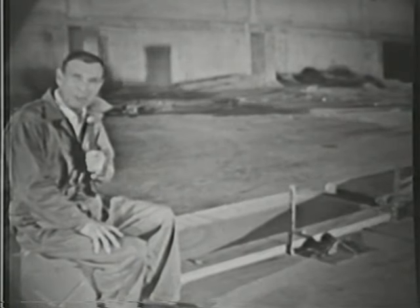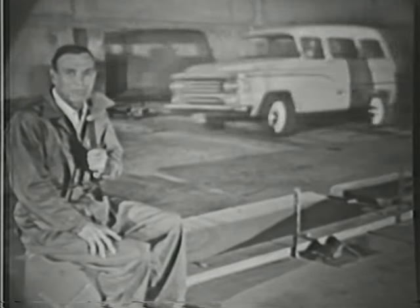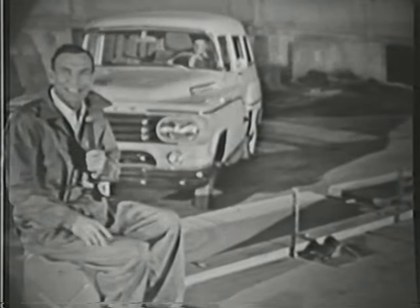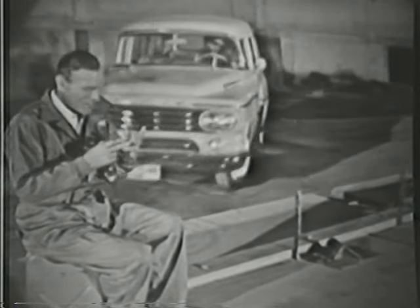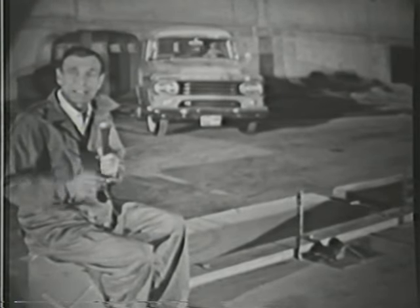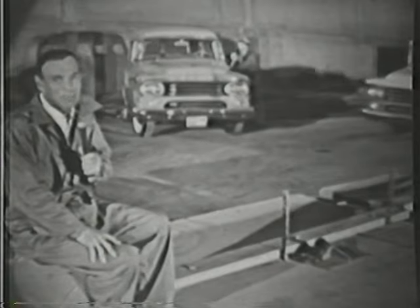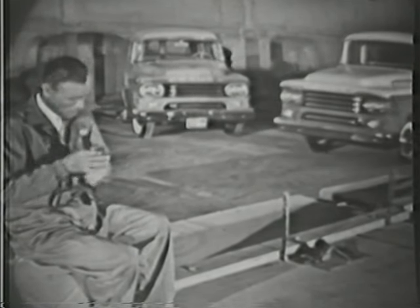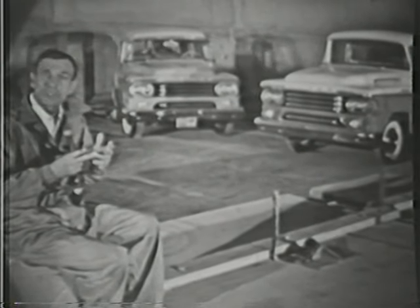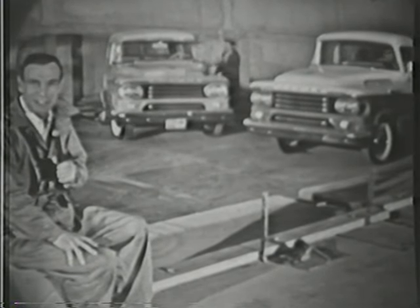If you own or drive trucks, your business, take a look at the new Dodge Power Giants for 58. Leaders four ways, in style, in power, in payload, and economy. And they're built by Dodge, the most dependable name in trucks for over 40 years. They've got size, looks, stamina, and the ruggedness that means better business for you.